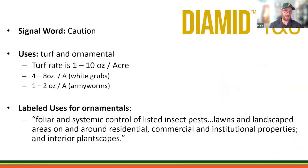It does have a caution signal word, and it is a fantastic product to use, not just with our ornamental trees and shrubs, but also in turf. For those of you who've used it in the past, I'd be willing to bet there's a significant handful of us that have used it for turf specifically. It has proven to be just a fantastic product for controlling things like white grubs, as well as a lot of the other big issues we've seen popping up, such as armyworms. So it's a fantastic product for turf as well.